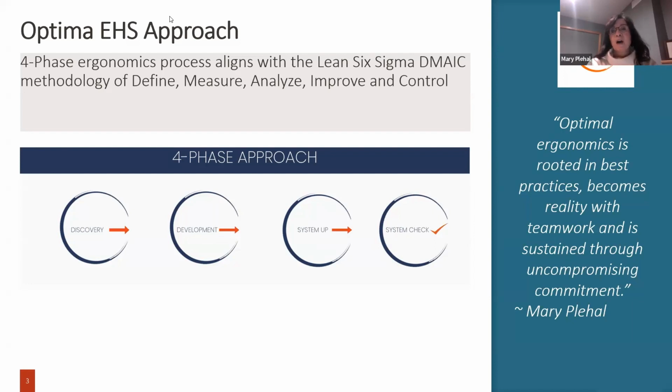And then we move on to system check. And this is vital. I've been doing this for a long time, and going back and making sure you did everything right is so critical. So in system check, we want to make sure that we haven't introduced any unintended consequences. And additionally, we can then quantify and demonstrate objectively that we have achieved our goals. And once we've done this, we've basically written our success story.